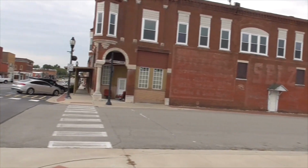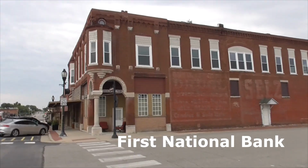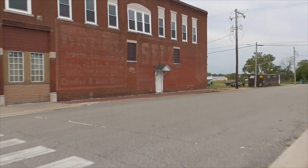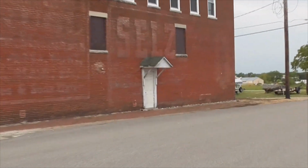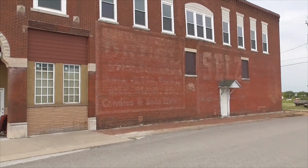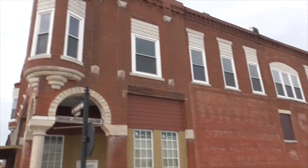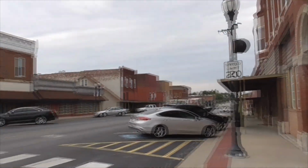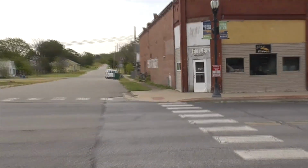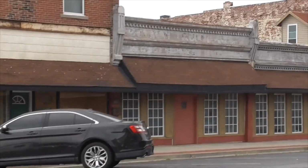This building here, I believe this was called the First National Bank. Got these great ghost signs. It's seltzer. Over here it's called candies and soda water. So businesses advertise for other businesses on the sides of the buildings. Over here, this building's called Edge. Got some more ghost signs over there. Look at this guy.